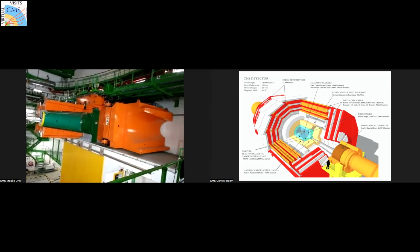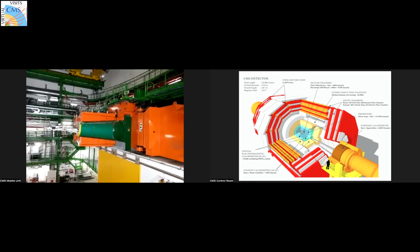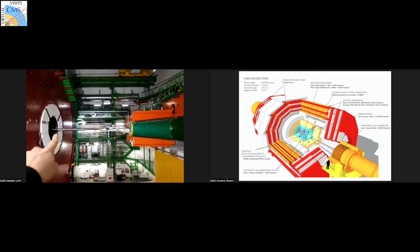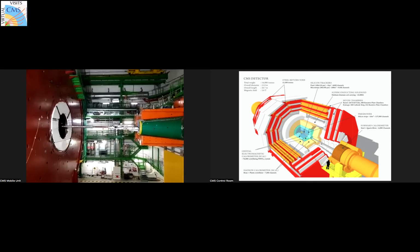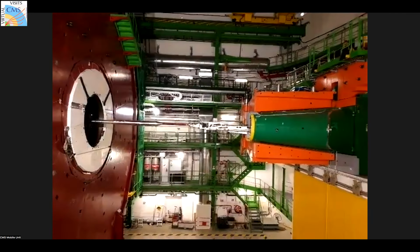and this has to unfold into place to sort of cover up the beam pipe that you see here. So the beam pipe is of course the path through which the protons travel, and we have protons going in either direction, and they collide in the center of CMS.